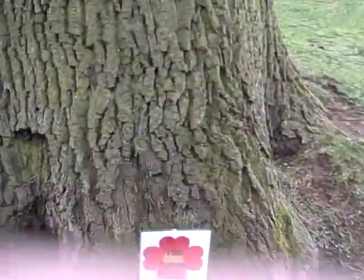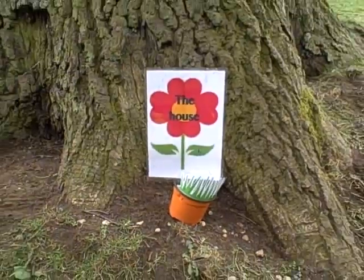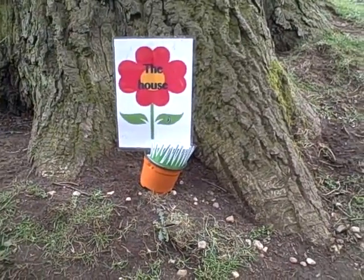The house. I've no idea. Probably that's the clue for the next one. Bertie's definitely not here. He must have gone in the woods. Oh, for God's sake. Following the lakeside walk signs.